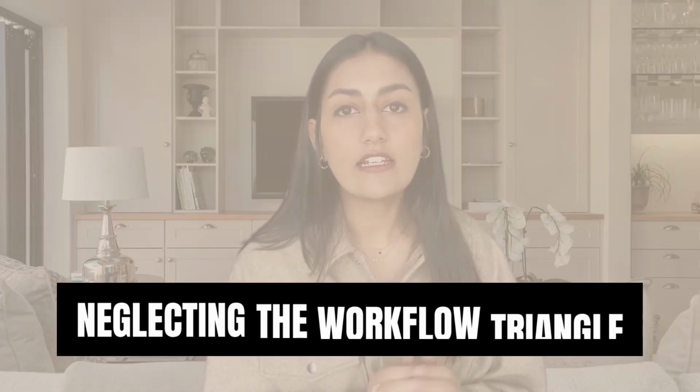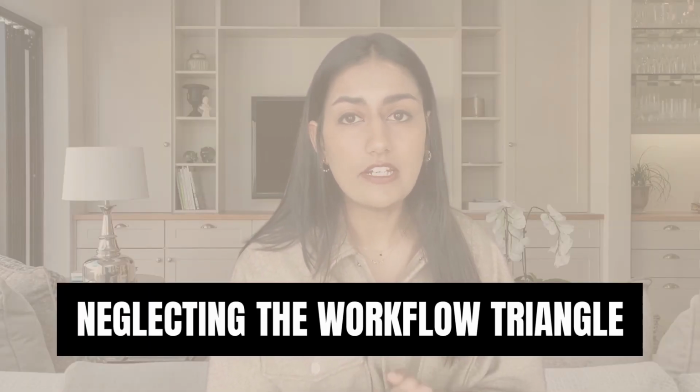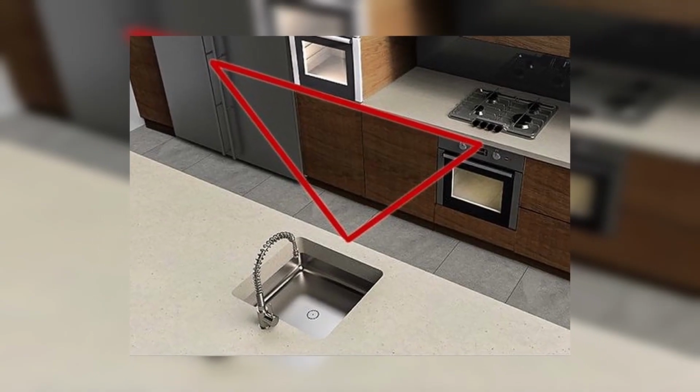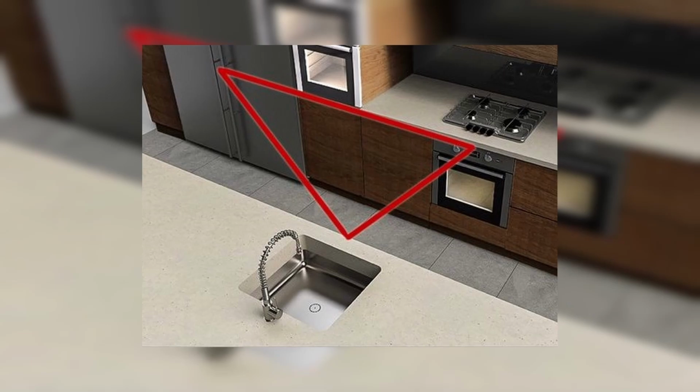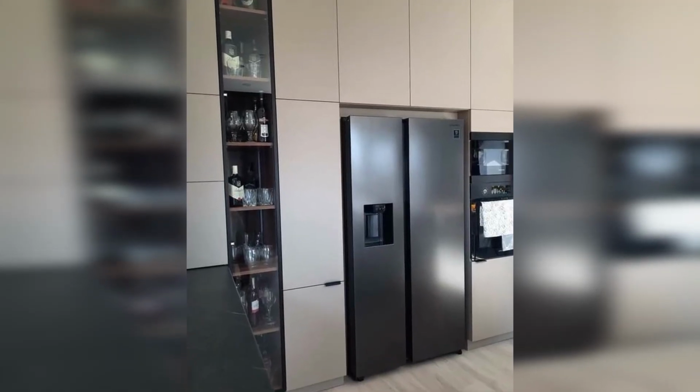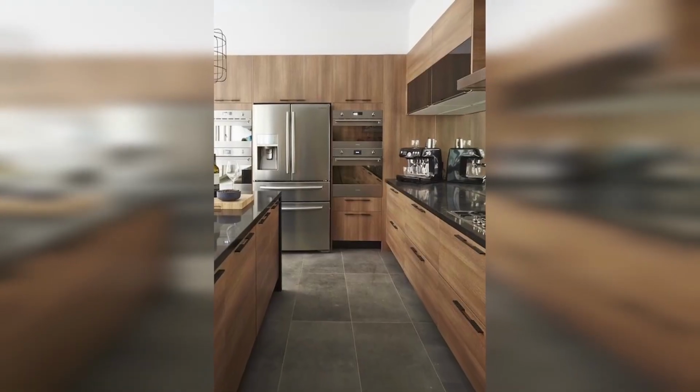The workflow triangle is the single most important element in getting a kitchen design right. The layout will dictate how easy and functional your space is to use. For example, a fridge placed on the other side of an L-shaped kitchen island may get your daily step count up, but it will become an obstacle that will drive you to despair in the long run.